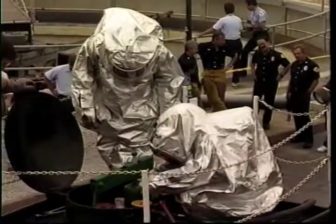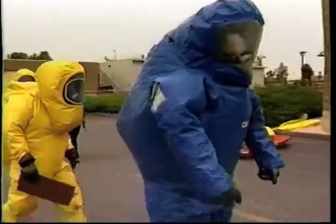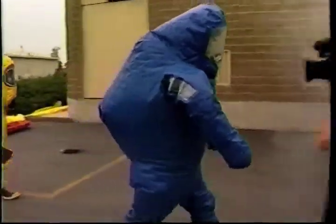Each team has been given a specific objective, and because of the nature of HAZMAT operations, each has a limited amount of time in which to reach that objective. As any responder can tell you, these exercises are not fun and games.